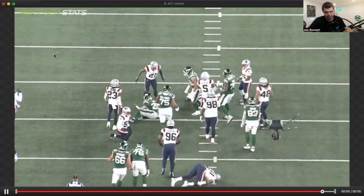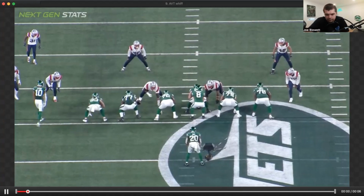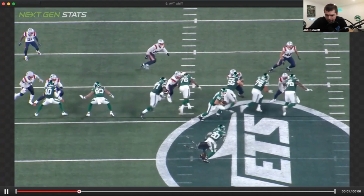Yeah. Very nice. Okay, another whiff. Are we going to see the same thing? A little bit of activity from the feet. Is that his biggest problem? No, you just get under that one more.